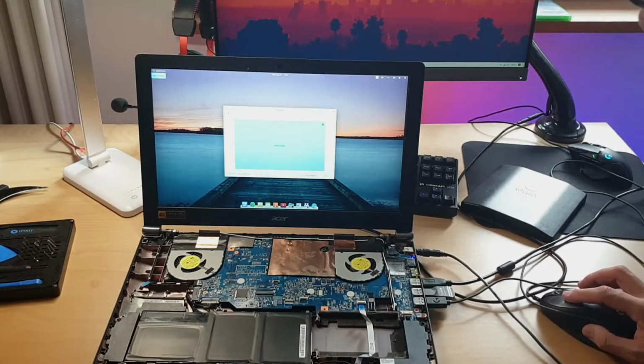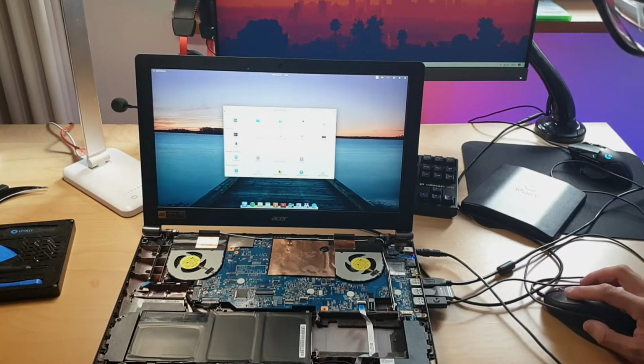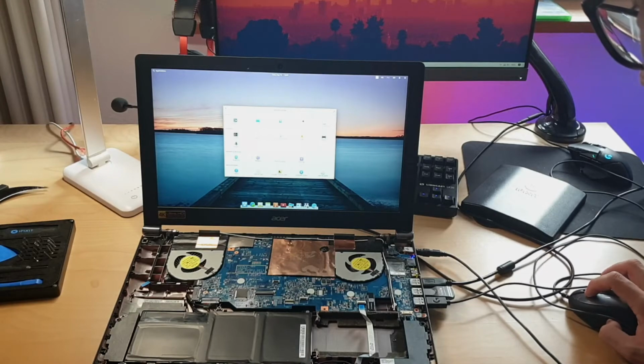So gladly, Elementary OS was working without any problems. I didn't see any screen flickering or any graphical issues.